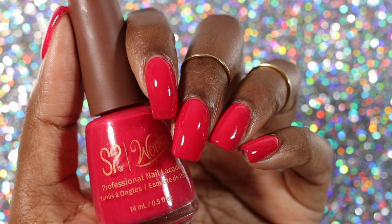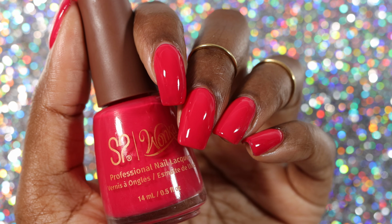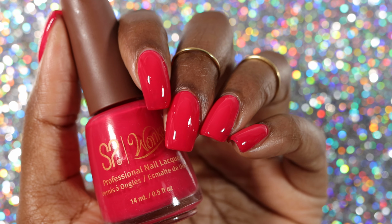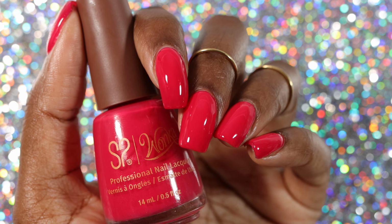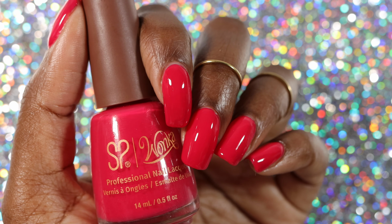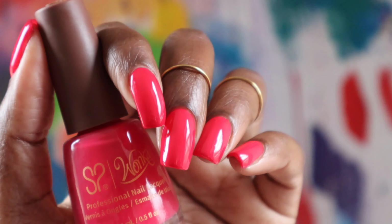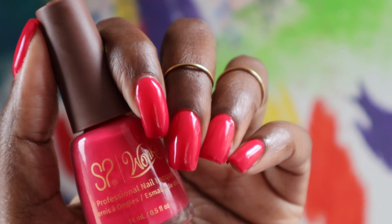It also dries down a little bit more sheer than it initially applies. I found at first I thought this was a one coater, and then as it dried down, it got more sheer. I used 2 coats for my full hand swatches, and I feel like I can still see a little bit of visible nail line towards my tips. So I'll call this one a 2 to 3 coater depending on personal preference, but I like coverage in 2 coats. I did not personally experience any staining with this one, but I would definitely suggest wearing base coat.